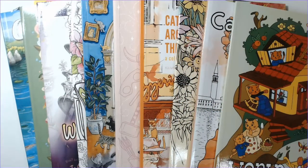Hi everyone, happy Friday. So for this Flip Through Friday, I wanted to feature some cat coloring books because this month is hashtag Cattober Coloring 2021.